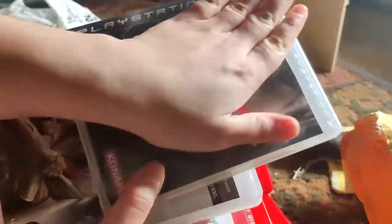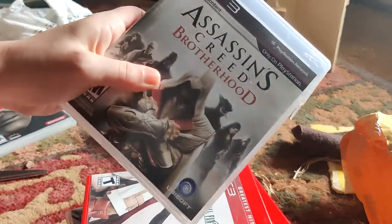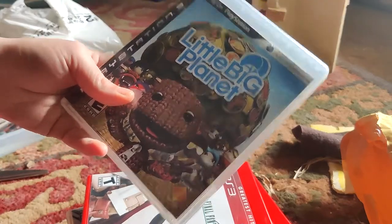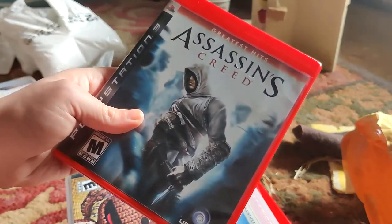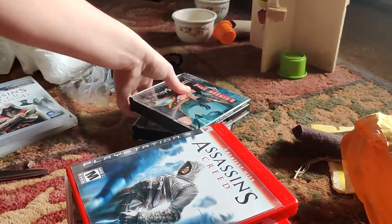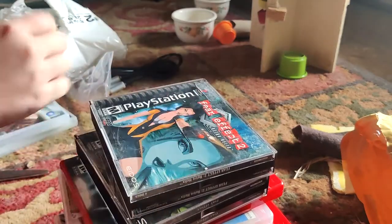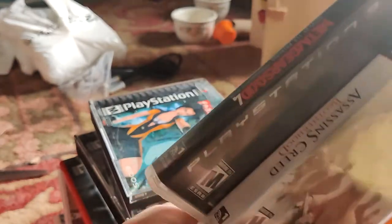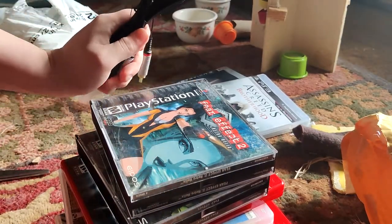Metal Gear Solid 4. This game is very important to me. I already have a copy of it, though, so let's get sold. Assassin's Creed Brotherhood, I've already got this one. Little Big Planet, I do not have this one. And Assassin's Creed Greatest Hits, I don't have the Black Label or the Greatest Hits, so yeah, keep that one. So these ones I'm gonna keep. Especially these ones, because I bought them specifically. These two, I'm gonna try and sell. Probably only gonna get a couple dollars for each one, though. And, of course, composite cables.